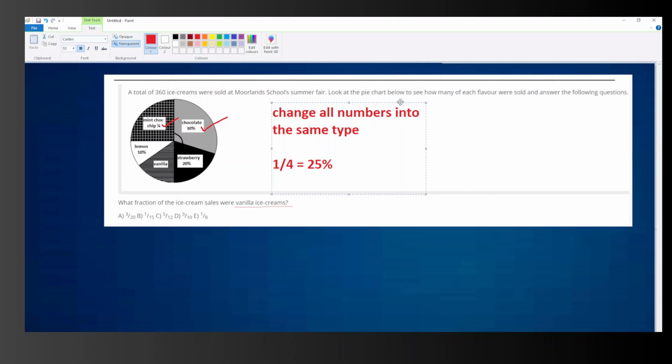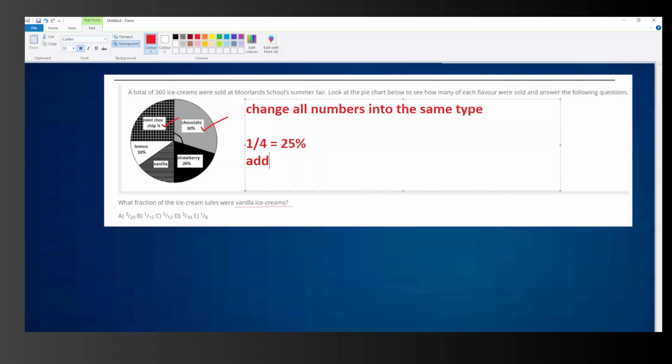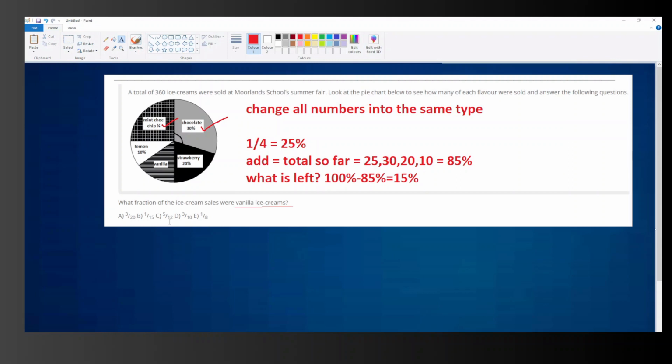When presented with lots of these numbers, we want to add them all up. So our total so far will be 25 plus 30 plus 20 plus 10%. If we add them all up, this is 25 plus 30, 55 plus 20, 75 plus 10, 85%. So what is left? Well, we know everything is 100%. Take it off from 85%, so we get 15%. Okay, and now hopefully one of these fractions is it.